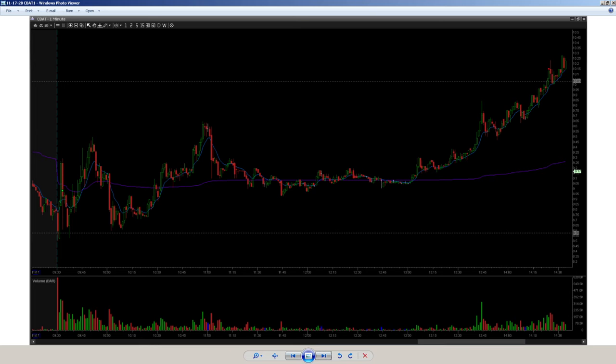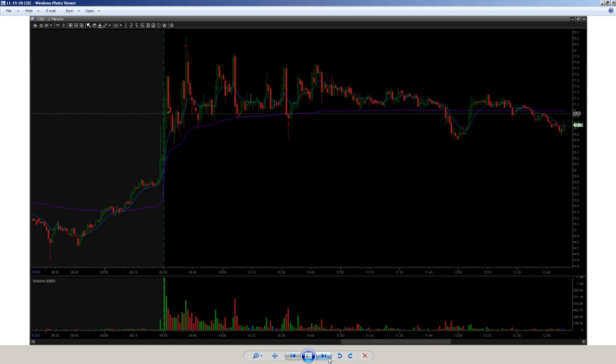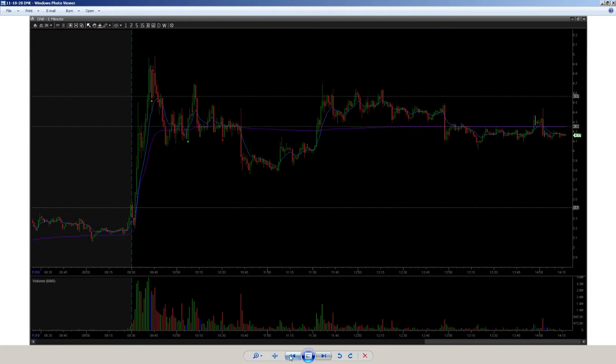I've got some screenshots here. So this is a trade. I'm kind of trying something new here, and because it was kind of a buy and hold trade, but that was more for me. Let's look at DNK here.